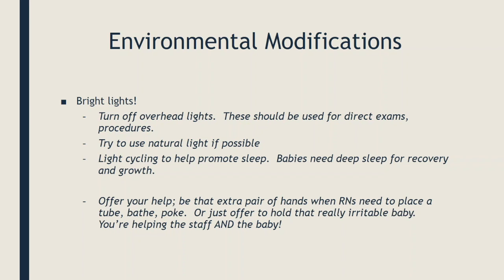If a nurse has to place an NG tube or bathe the baby or has to poke a baby for a test or something, offer to be that second pair of hands. That can help that baby maintain stability. Or sometimes there's just that really, really irritable baby who won't settle. The nurse has tried everything that she can, and she still has hours worth of charting to do. Offer to hold the baby. You're helping the staff and you're helping the baby. So it's a really good way to make friends with your staff.